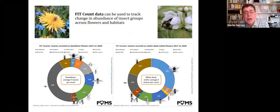One bit of analysis that we have been circulating for a little while now are what we call donut charts for the different target flowers, which give you an idea of how many insects you're likely to see, and also which flowers seem to be most associated with the different insect groups. These might be a bit difficult to read on the screen, but what we're looking at on the left here is the chart for dandelions, which is obviously a flower that is out now. I've been doing quite a lot of counts on dandelions the last couple of weeks. On average, if you do a 10-minute count on dandelion, you can expect to see 4 insects during your 10 minutes.